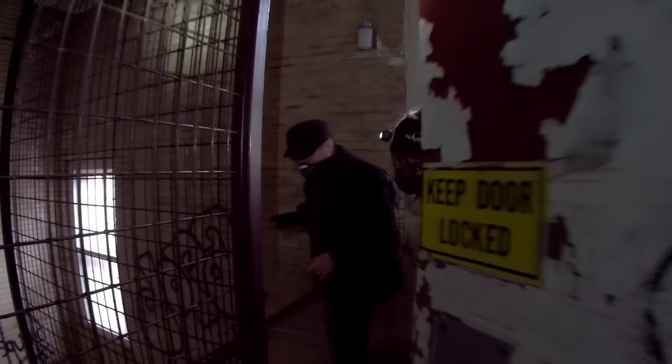As we head downstairs to a section we could not previously reach, the flight is ringed by a distinctive anti-suicide caging.